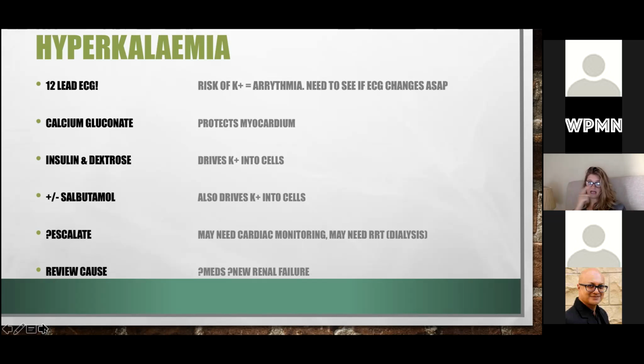So calcium gluconate, that doesn't lower the potassium, that just stabilizes the myocardium whilst you start the actual treatment. And the treatment is insulin, dextrose. The insulin drives your potassium into the cells, and then the dextrose means that you don't make that patient go hypo, because you're driving all of their sugar into their cells with it.